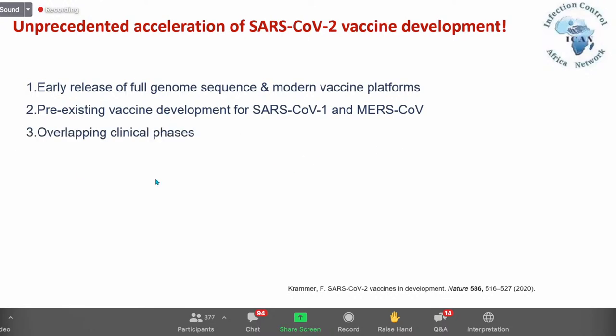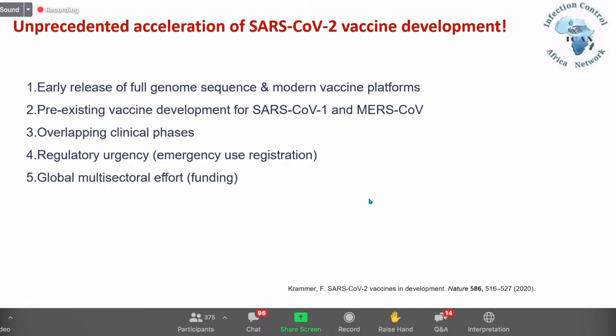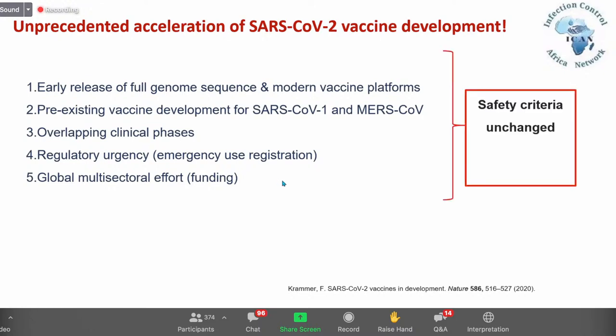The third thing was that there was an ability now to overlap clinical phases and reduce the amount of years or time that one needed. And because there was regulatory urgency, emergency registrations were taking place in the UK, in Europe, in the United States, and even in South Africa, okay? And because there was a multi-sectoral effort for funding, a huge amount of money was being put towards it, okay? However, despite all this, the safety criteria were unchanged, all right?